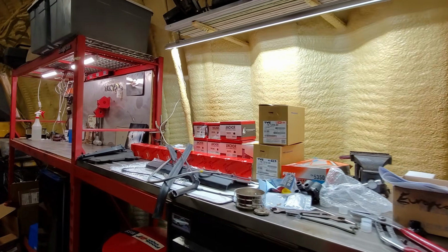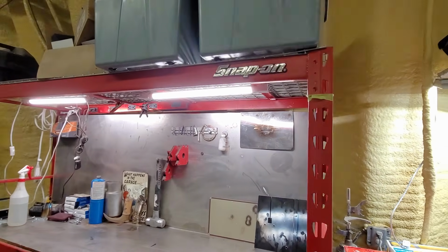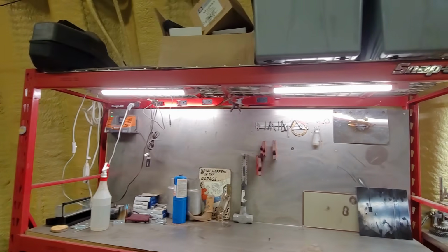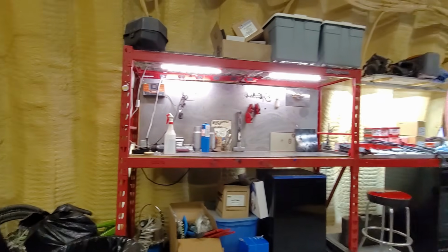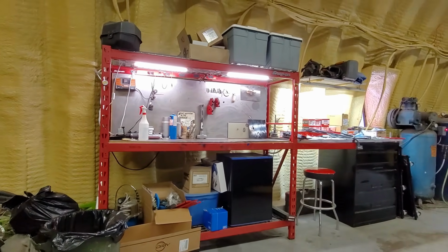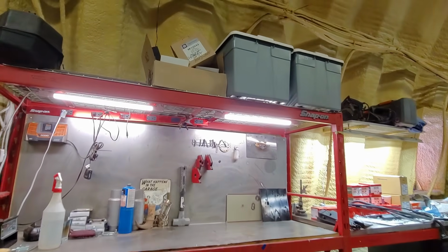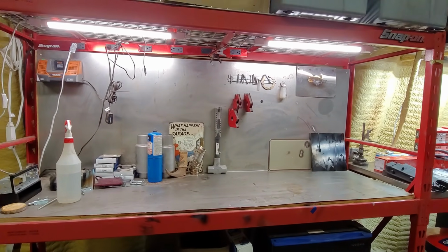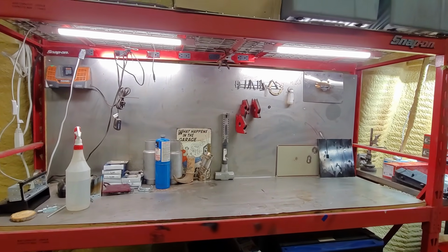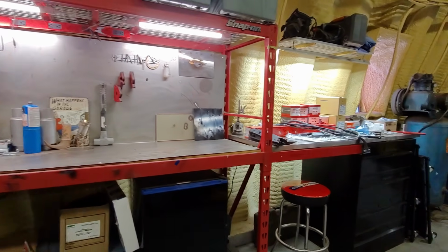This shelving, I don't know if anybody ever remembers this, but Costco used to sell these snap-on kind of 8 foot long or 7 foot long red shelves. This was my first one I bought probably 10 years ago. I don't know if you could even get them anymore. Same idea, threw some plywood, but the sheet metal I got is too thin. It's got all banged up.